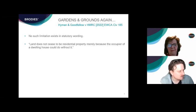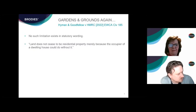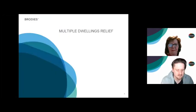There's no major decision which gives a positive curtailment of what garden and grounds are. And the best we have to go on at the moment are really the first-tier tribunal decisions, where there does appear to be a line of thinking developing that garden and grounds is that land which bears some form of functional relationship to a dwelling house. In other words, it doesn't have a function independent of the dwelling. That's all I need to say about that. I'll hand over to Isobel for multiple dwellings.